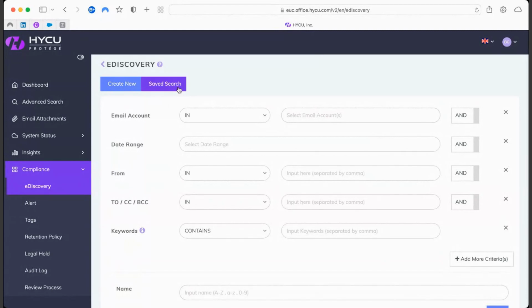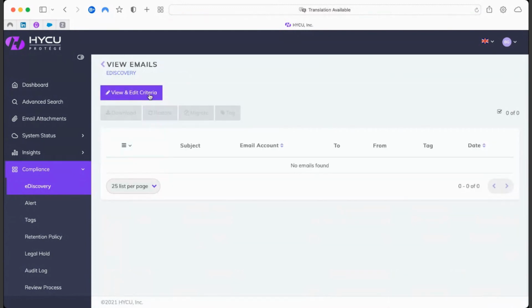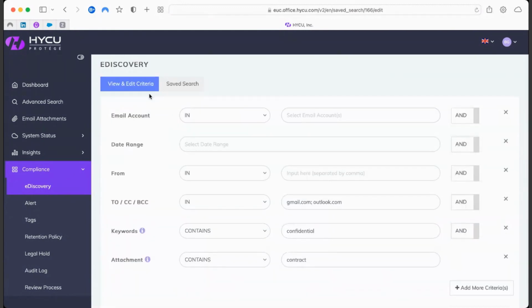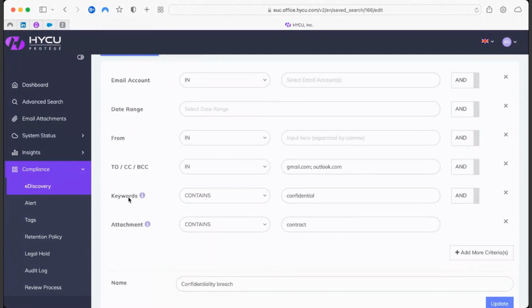So one thing I would like to show is, I have created a confidential email e-discovery search. Something like, any of my internal employees who is trying to send an email to their personal email address, like Gmail or Outlook, for some reason. There you can add as many as you want, with some AND or OR conditions. You can flip this and make it as per your requirement. Probably my saved search has a keyword, which contains the word confidential, and an attachment which has a naming convention with something called contract.